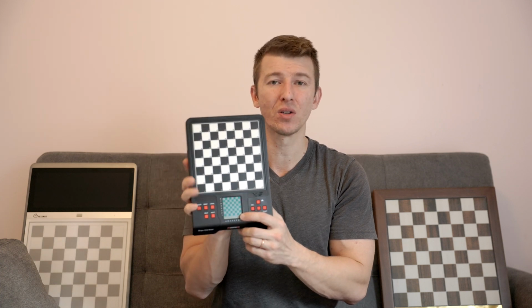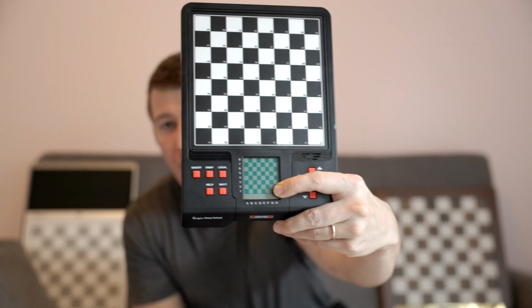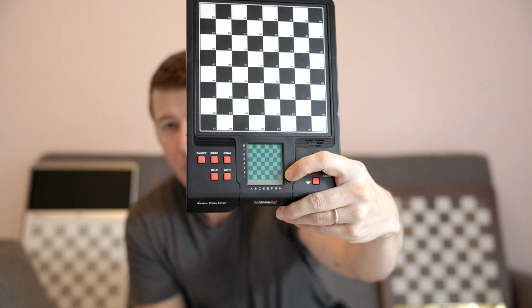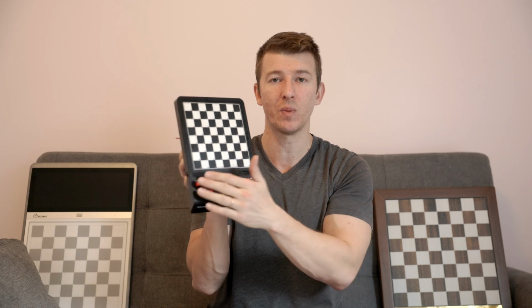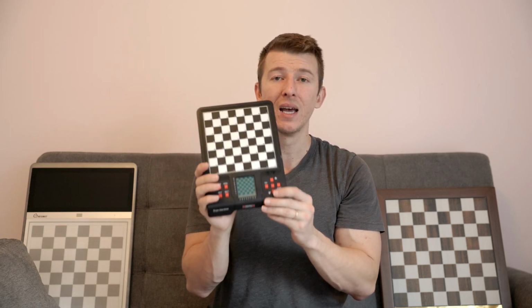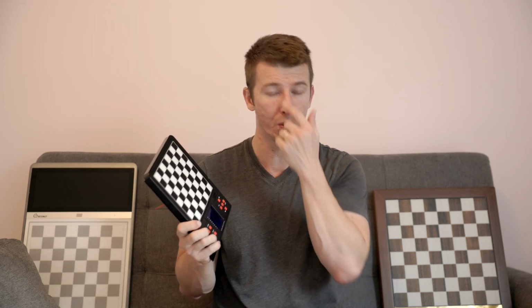It is a little bit harder to navigate here because the screen doesn't change from the actual square design here. So basically maneuvering through all these side buttons here to adjust your difficulty levels and go through the settings and things like that can be a little bit more difficult. I found it a lot easier to navigate through the interface of the Chess Genius Pro.